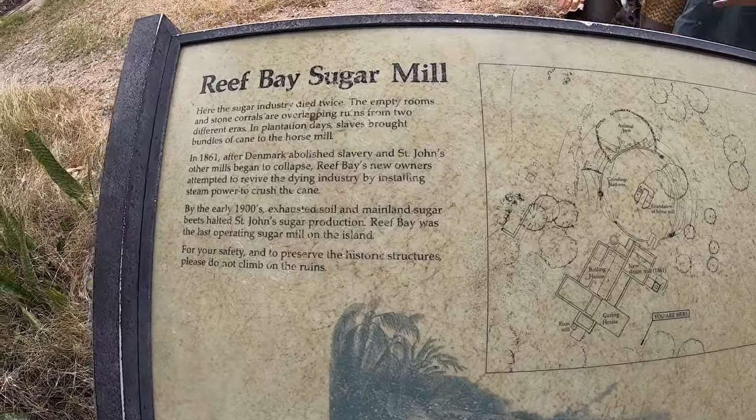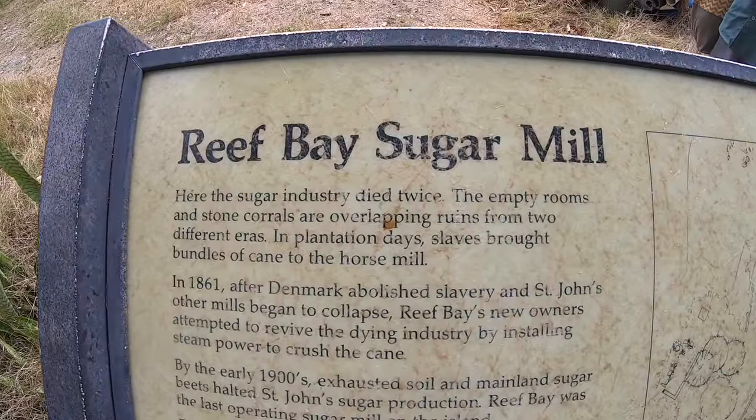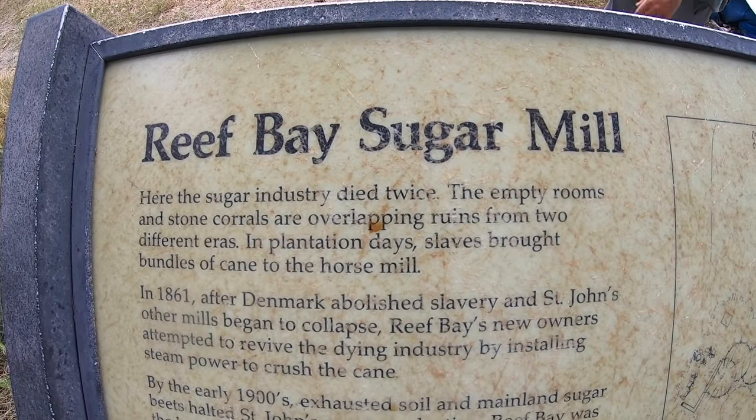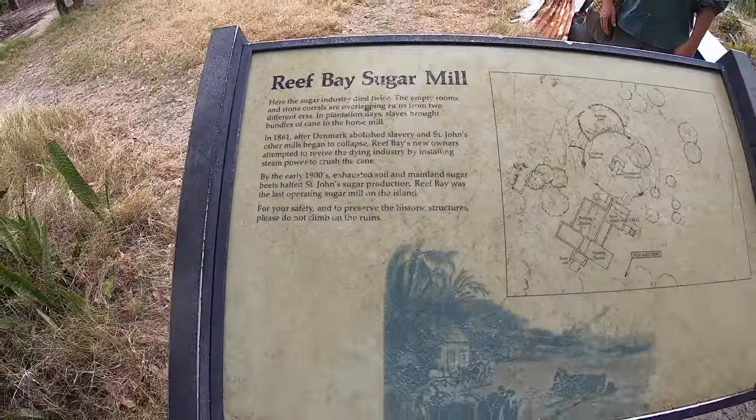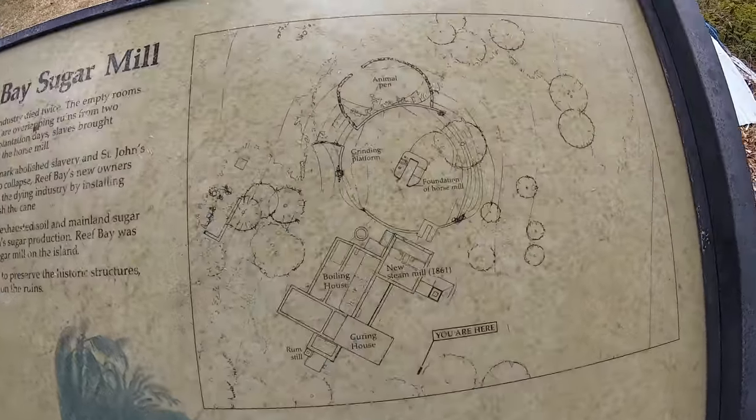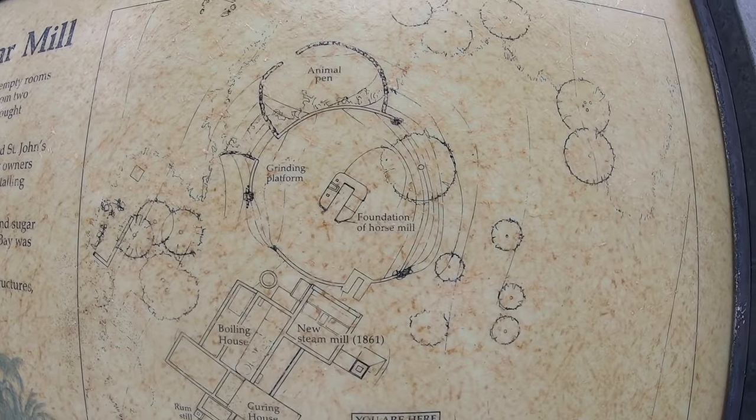Sugar was a profitable commodity. Fueled by slave labor, the sugar industry dominated St. John's economy until the latter half of the 19th century. Did you know? At harvest time, slaves worked up to 20 hours a day.